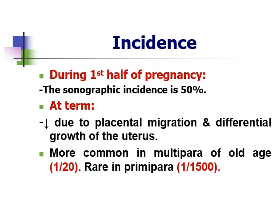Regarding the incidence, placenta previa differs. During the first half of pregnancy, the sonographic incidence reaches up to 50%. However, at term, this incidence decreases due to what we call placental migration and differential growth of the uterus. That's to say, the placenta does not move, but with the progressive growth and enlargement of the length of the uterine wall itself, the actual site of the placenta differs from one time to another.